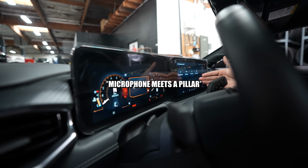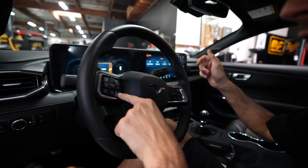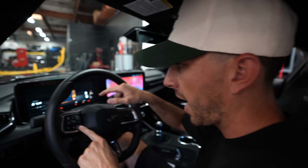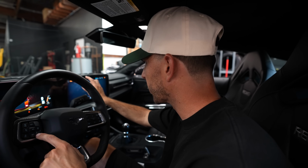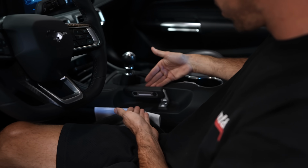This whole instrument cluster is really cool. The driving features are really cool. You can go into sport and track and drag, which is all super awesome. The CarPlay is really great. This is one of the most interesting features about the car.